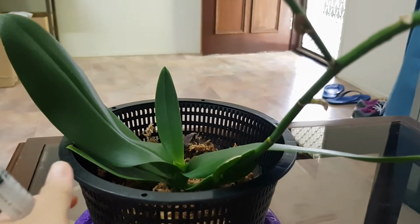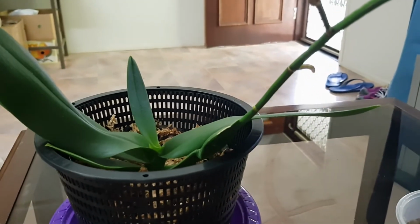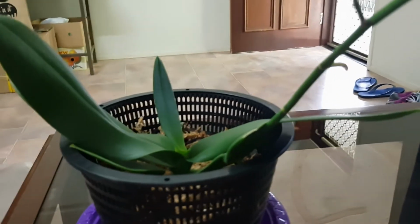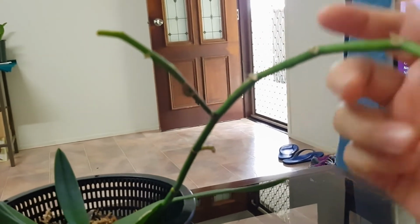Today I'm gonna show you the orchids that I had flowering last time, a few months ago. And now this time, all the flowers are finished. As you can see, there's nothing left here. I should focus this in the camera now. Here, all the spikes are all gone.